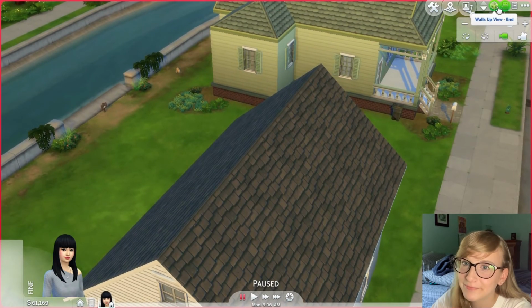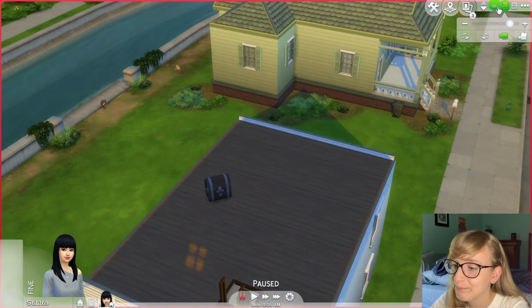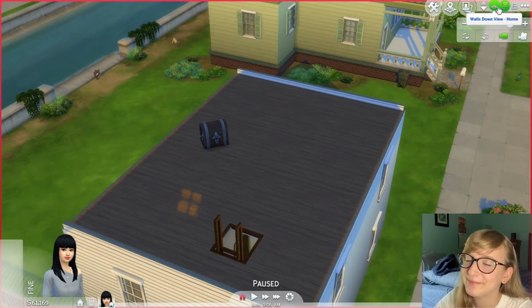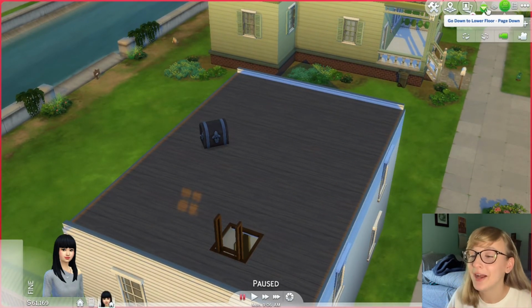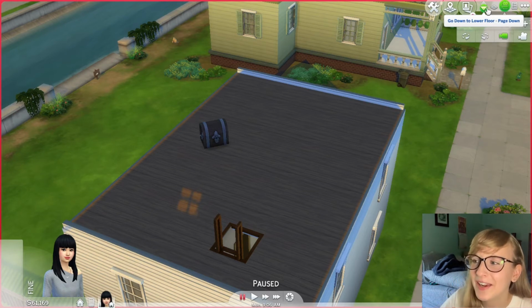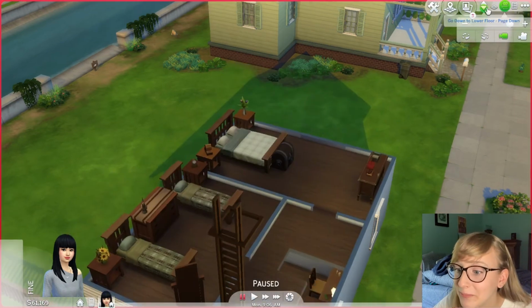You ready for this? I don't think you're ready for it. You ready? Okay. Again, I only have so many boxes of crap that I can choose from on the Sims base pack. I don't think even if I had more than the base pack, I would have that many options. So you win some, you lose some.